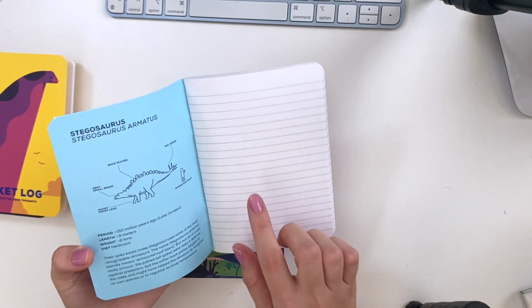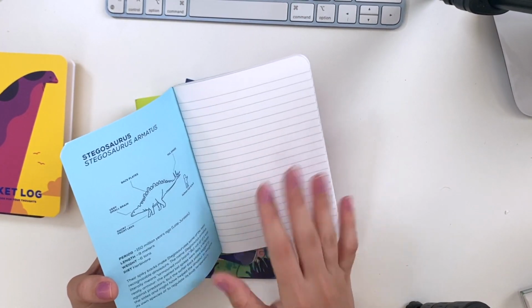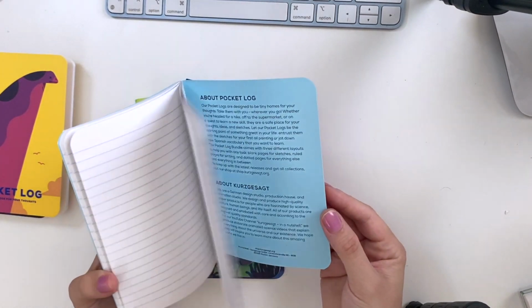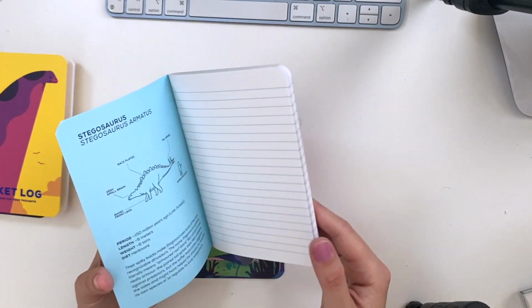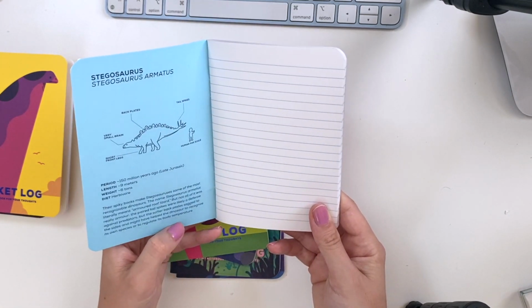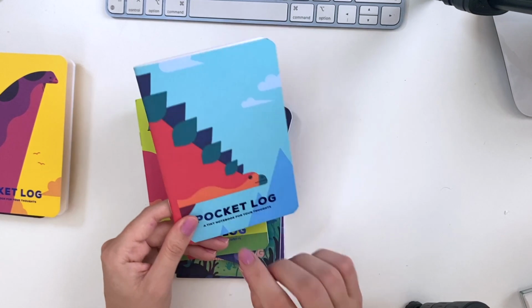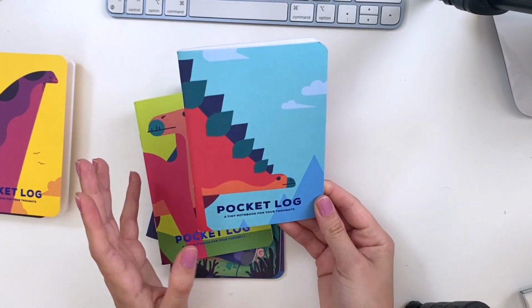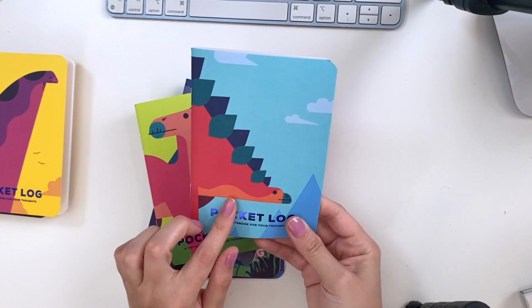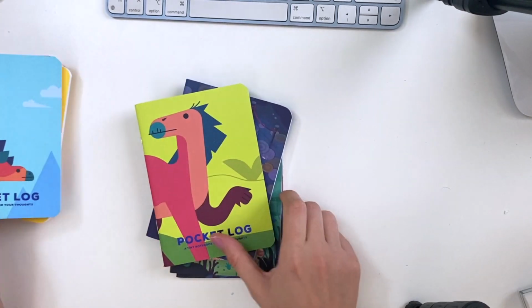So for the lined ones, because I hate to write in this, I wouldn't do this as a commonplace notebook or anything like that. I think I might be using one of these as a budget notebook, because it's the one thing I haven't done yet, to keep a detailed budget, and I really need to do that. So I might be using one of the lined ones. I think this is the only lined one I'm going to have out of everything, so I'm probably using this one.